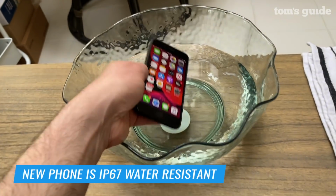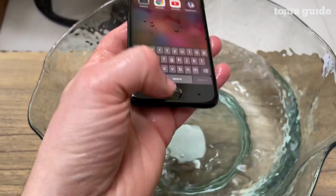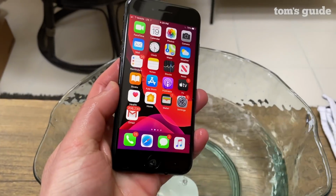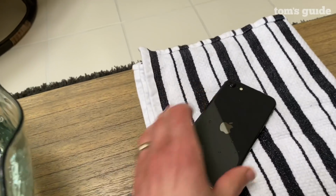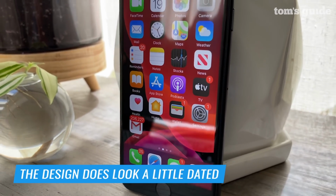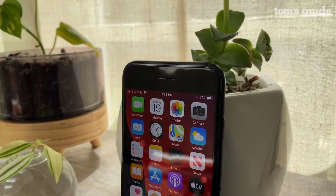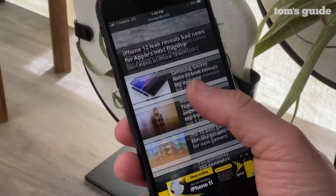The new iPhone SE is IP67 water resistant, which you usually don't find in this price range. It can get splashed or even submerged and keep on working. The design does look dated up front, due to those oversized bezels around the 4.7-inch screen. I wish Apple found a way to include a bigger display in the same size chassis.